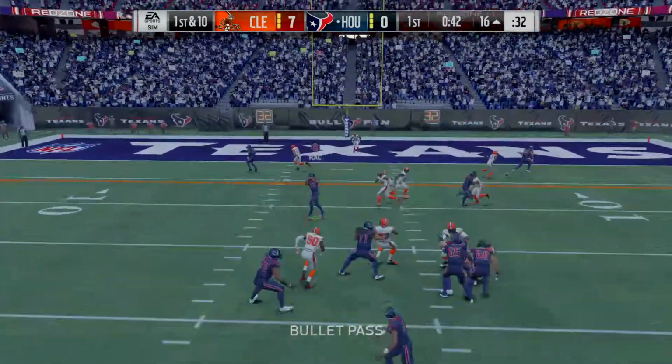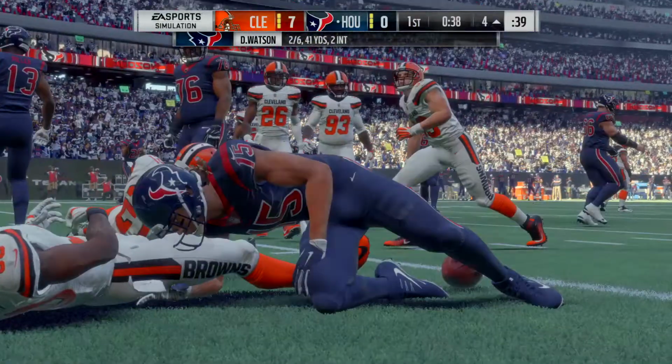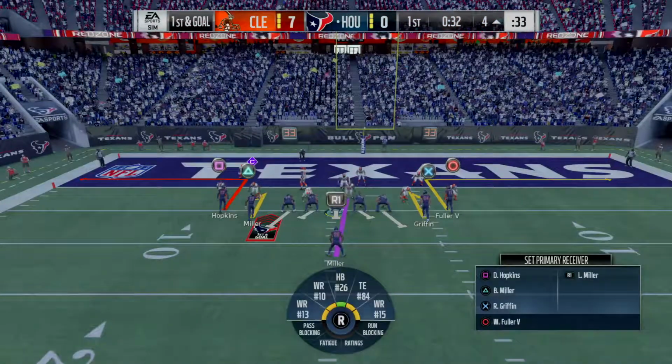From the red zone now, Watson. This will be caught just inside the 10, and all the way down inside the 5 to the 4. Back-to-back nice plays. 12 yards that time and a 1st down.